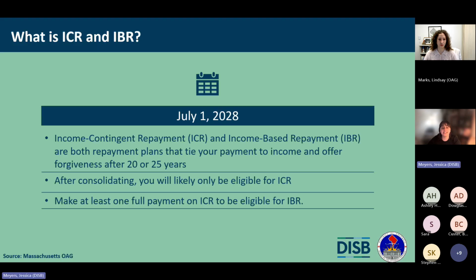Okay, so the deadline here is July 1, 2028, so 2 years down the line. Consolidation is much sooner. That is April 1 of this year. You have a bit more time in terms of enrolling and having one payment on income contingent repayment. So as we talked about, ICR and IBR are both repayment plans that tie your payment to income and offer forgiveness after 20 or 25 years.